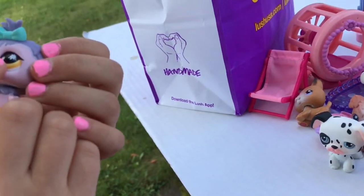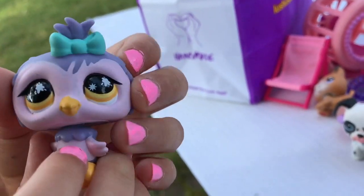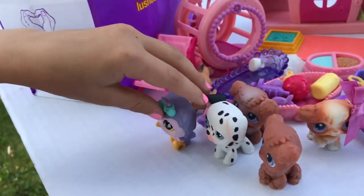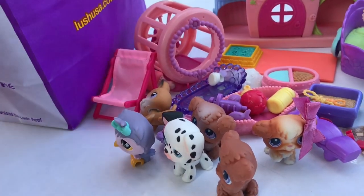Looks like someone painted it. Yeah, I really like this owl. I really like it.